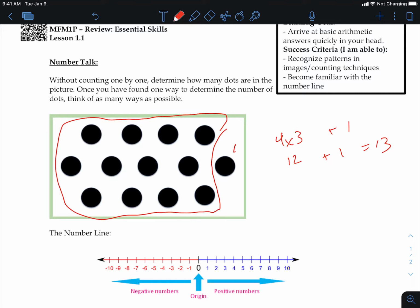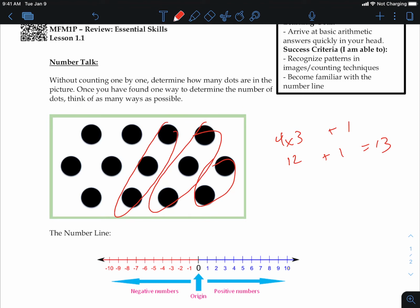You don't necessarily have to do it that way. That's why we're trying to get you to come up with your own. Those are probably a really quick way, maybe as fast as you're going to do it. Some of you might go 2, 3, 3, 3, 2. So I see 3 3s is 9, and then I see the 2 2s on the end, so plus 4 should equal 13.